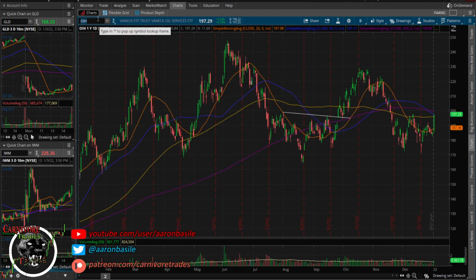And the OIH, which you guys know I'm a little bit less fond of, still having a nice day, up almost 7%. Again, this will stall out right in this range here. You got this red bar high, 200 moving average. These moving averages are minor-ish, but this 205 handle is going to be tough for the OIH to get through.